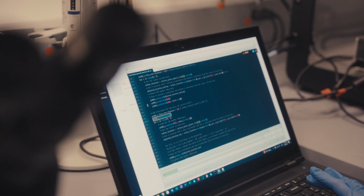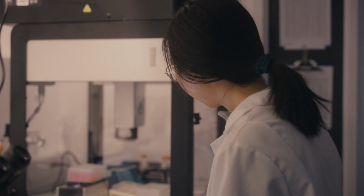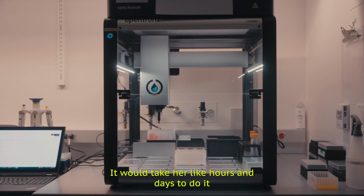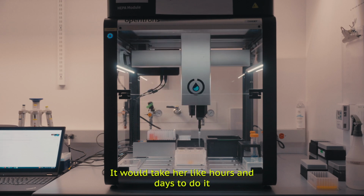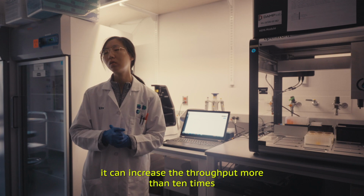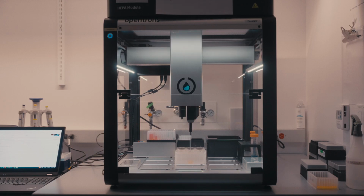Mice hearts are this big, and human hearts are significantly larger. So instead of a human actively sitting in front of the tissue culture hood, a robot takes care of that work. It takes hours and days to do it, the same amount of time the robot takes. It can increase the throughput more than 10 times.